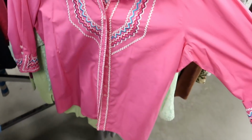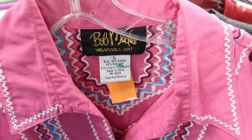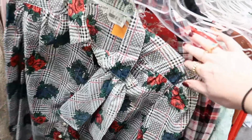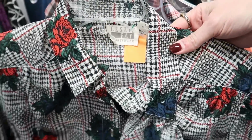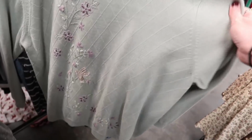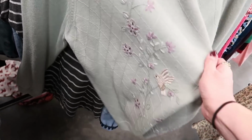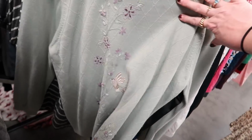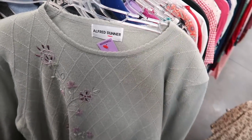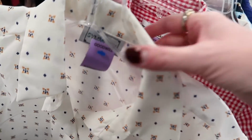It's a fun Bob Mackie. Western wear. Some good old Leslie Faye. Cute. This is really stinking cute. Look how it's got the hummingbird embroidered on it. That's adorable. And it's $1. Cute vintage blouse.